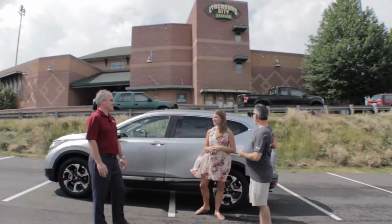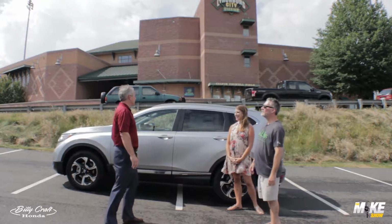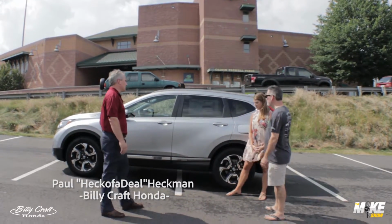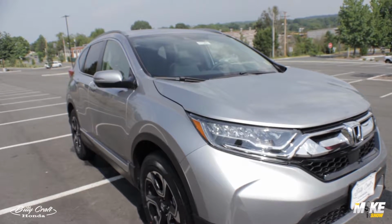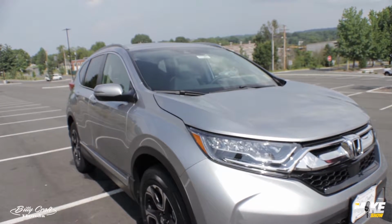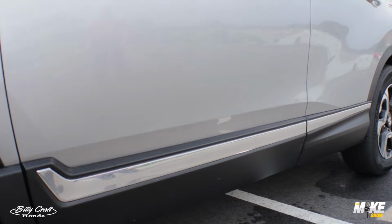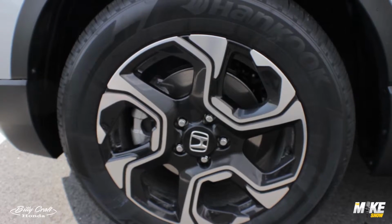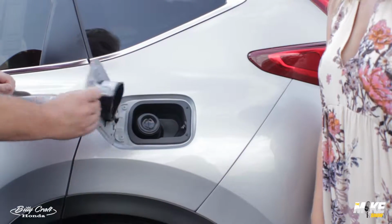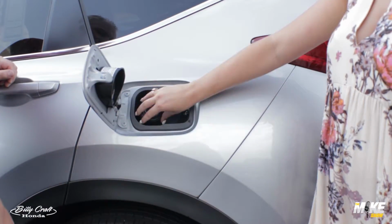So Paul, tell us about this brand new CRV. Yeah, so we're looking at the Honda 2018 CRV. This is the Touring, which is the top of the line as far as packages go. And I really like this vehicle for a number of reasons. One is obviously the chrome finish you can see around that, the 18-inch alloy wheels, which makes it nice. You have your capless gas tank here, so you simply just put the nozzle in. You don't have to worry about taking the cap out. Makes it nice and easy.